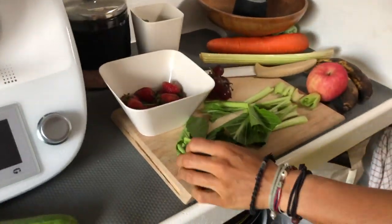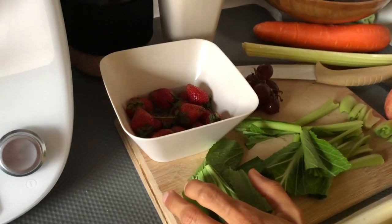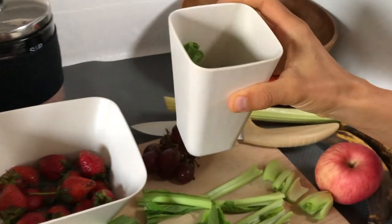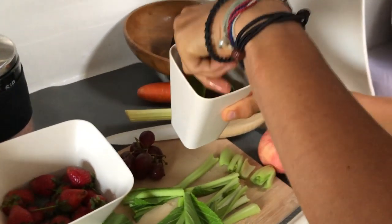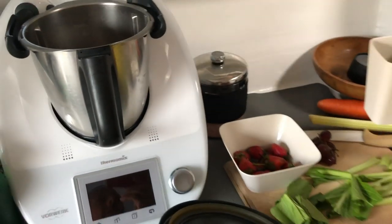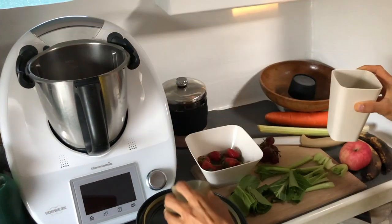Interesting. What am I going to do? I'm making this morning's juice. In this glass there is water and vinegar. And we just rinse the kale, and then put it in the Thermomix, a little bit at a time.